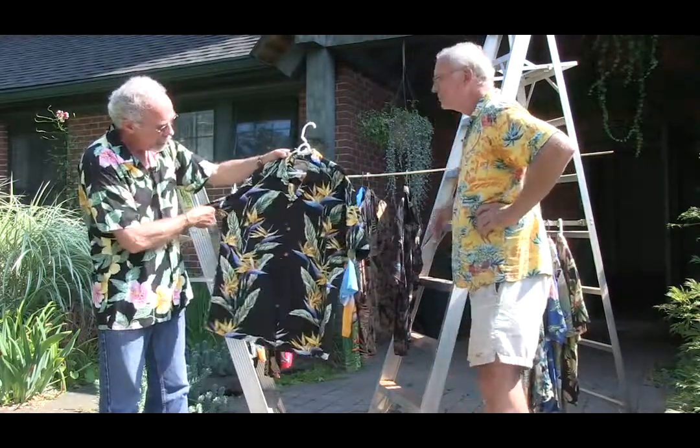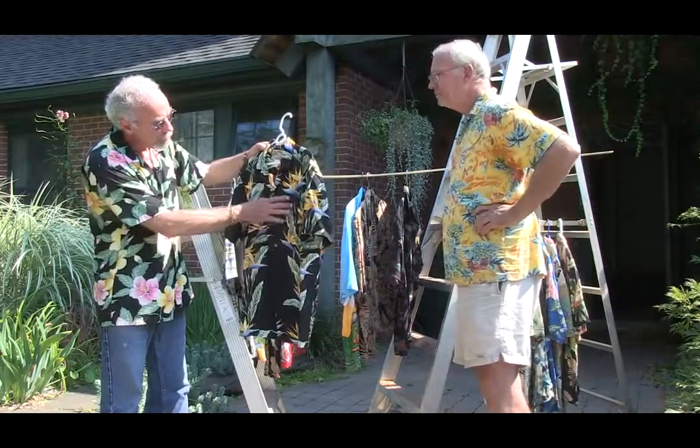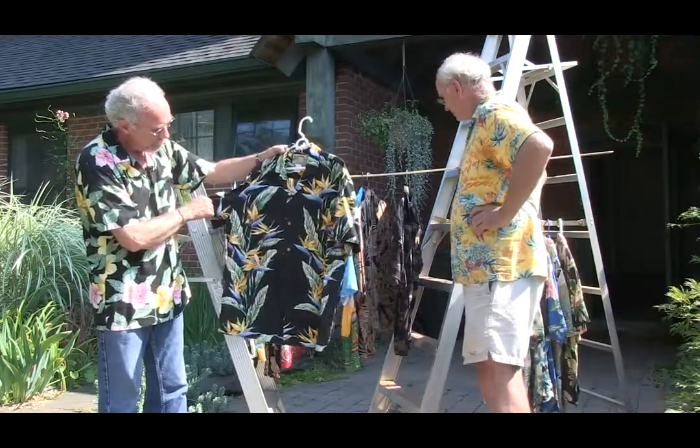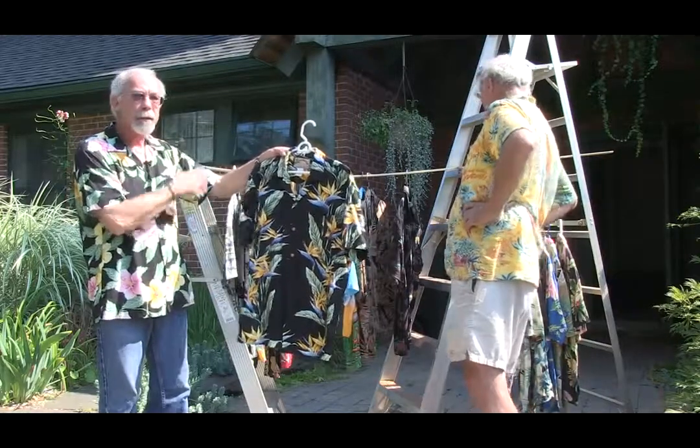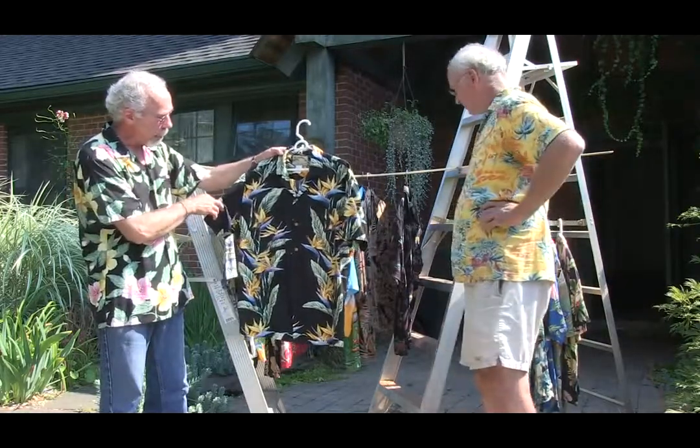It's rayon, and this has got wood buttons, but it does have the matching pocket, and it's got the panels on both sides. And this is a fun shirt to wear anywhere. It's just a happy thing to do.